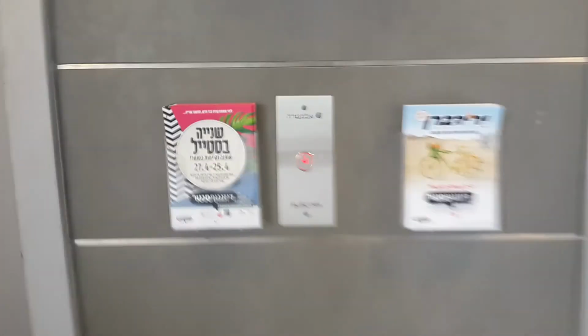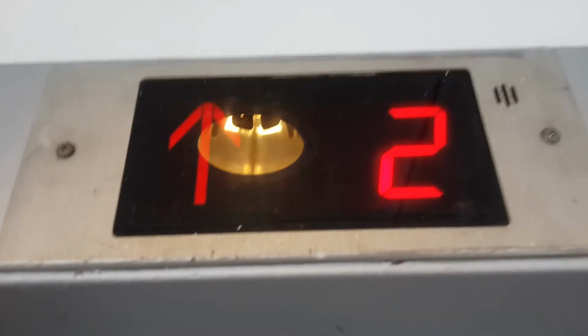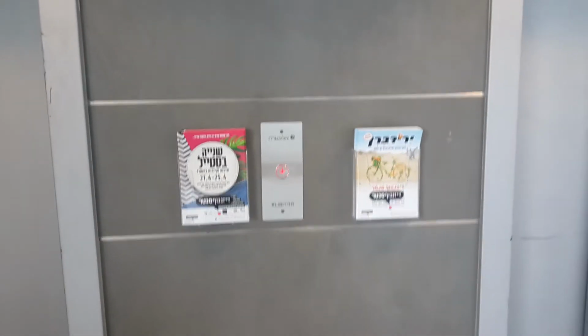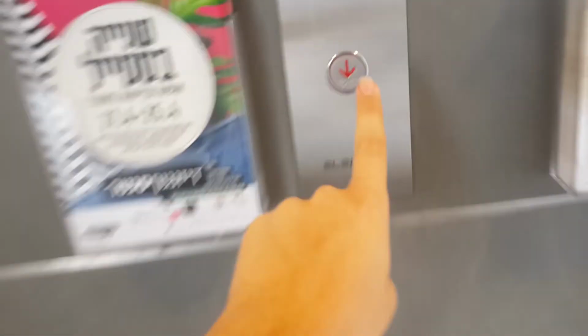Let's see if the elevator is still waiting for the elevators. Come on. Man, this thing's so busy. This is building B, by the way. Here it is.